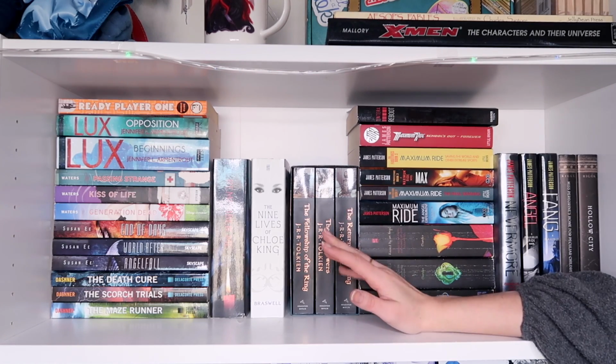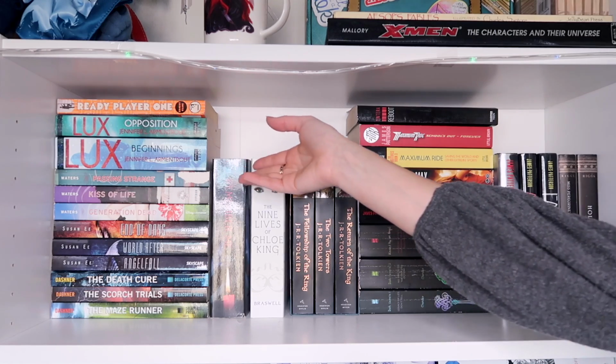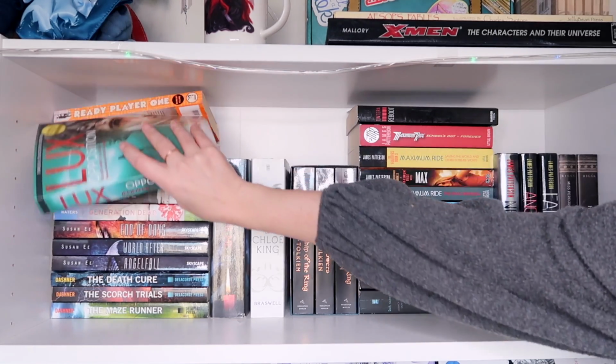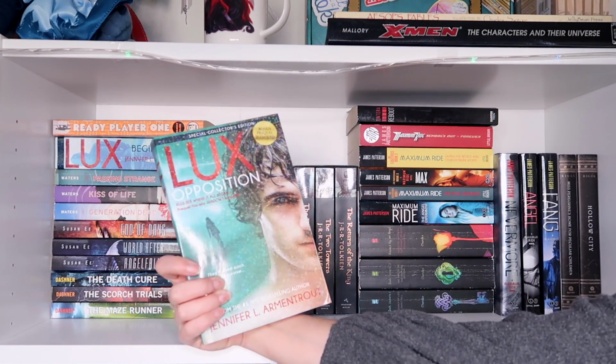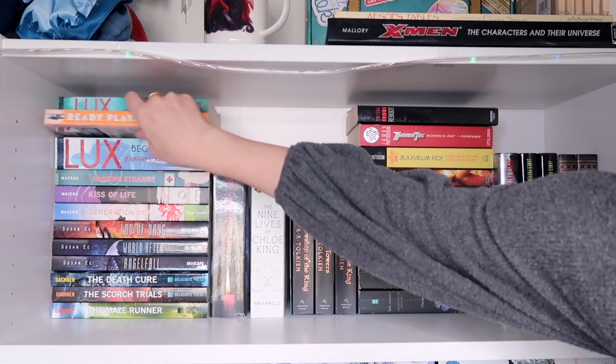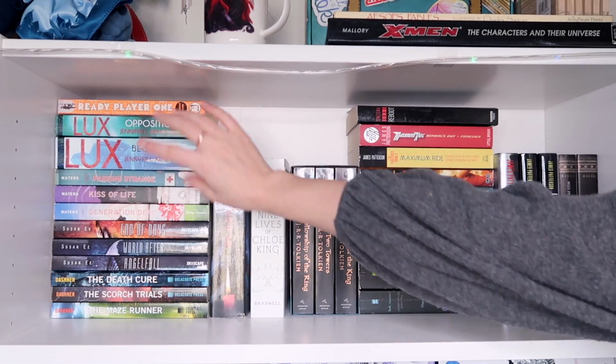I keep it mostly because I know Mika loves it and I trust Mika's opinion, but I still haven't read them and I feel like I'll just read them one day when I really want something trashy, like trashy YA. That is what I consider that. Ready Player One, which I read and kind of liked. Hated the movie though, so there's that.